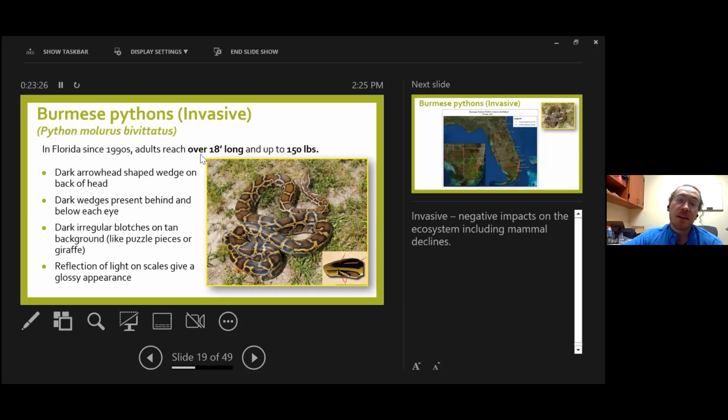It has likely been here since the early 1990s. Adults tend to get up to about 18 feet and about 150 pounds, not including what's in their gut. They have been found to be, I think the largest is 212 or 215 pounds. So they can get very, very large.